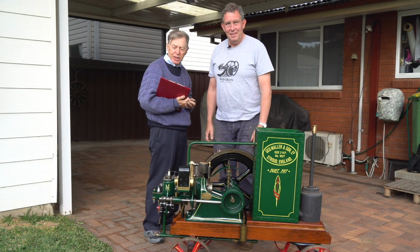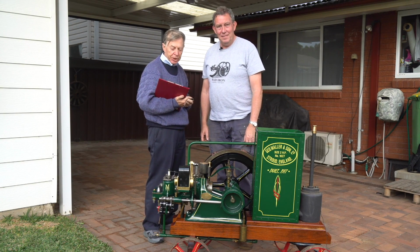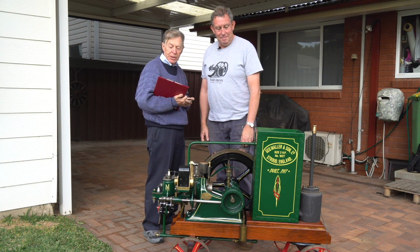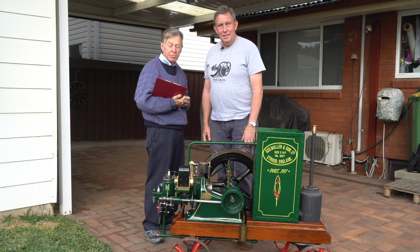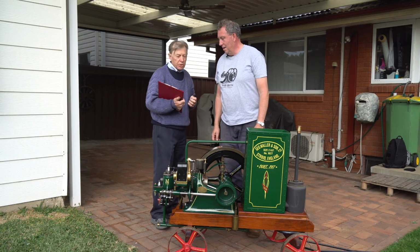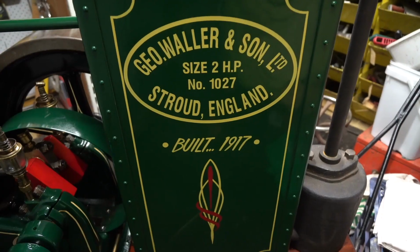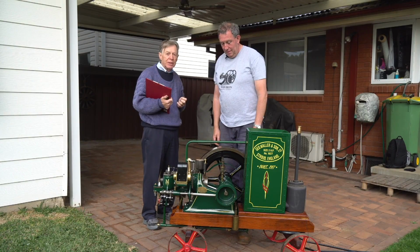From Sydney, Australia. I want to introduce Denis Lucey from the Sydney Antique Machinery Club. Denis has been to Nuenen on many occasions. He's done extensive travel through Cool Springs Power Museum, the Technicum, and many collections through Europe and the United States and Canada. So Denis, you've suggested we look at this particular engine, being one of your favourites. This is a little 2 horsepower Geo Waller. Tell me, what attracted you to this engine?